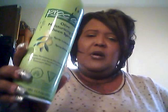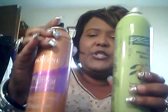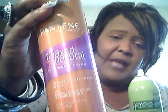And it keeps my hair shiny. My oil sheen that I use, I have this one. This is my absolute favorite. The Pantene. This one is the bomb. The Pantene Relax and Natural for Women of Color Intense Oil Sheen Spray with jojoba oil, coconut oil, and moisturizers. Love this. I get this from Walmart for $3 something. And of course, if you check most of your Sunday papers for a coupon, you usually get a dollar off any Pantene product.